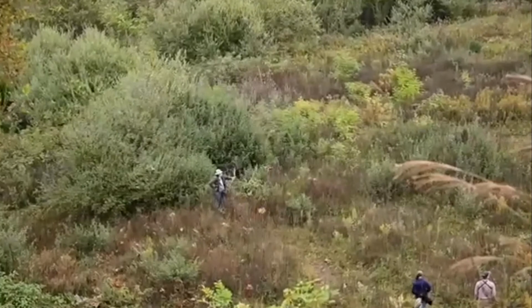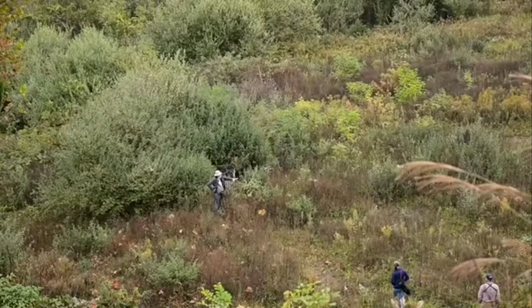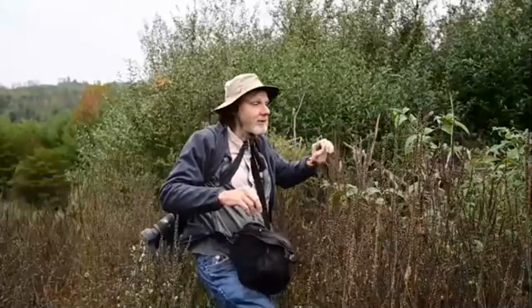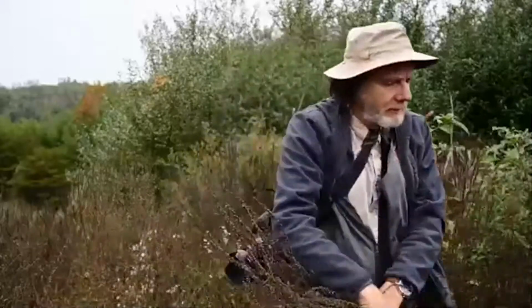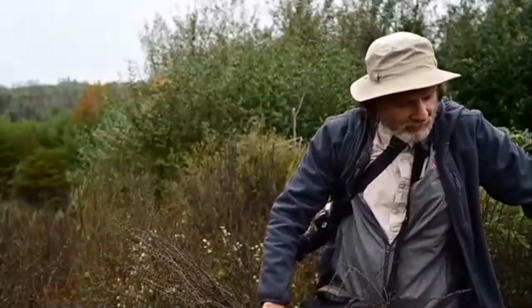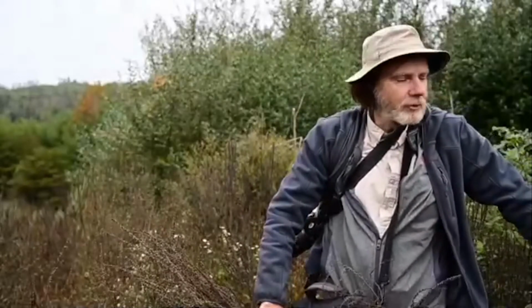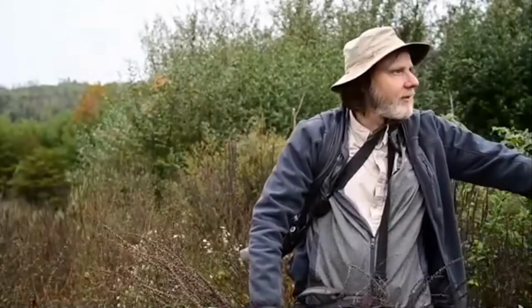You're not going to send a bunch of people in here with chainsaws. They'd be at it forever. So this is a year ago they cleared, and they knocked out a lot of the autumn olive, but as you can see, we have the remnants coming back from the roots. And in the year, they've done fairly well.